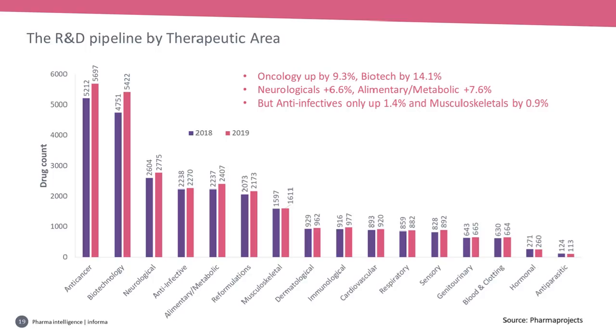Next, you see not really a therapeutic area, but another class of drugs, if you like, the biotechnology drugs. And these are up by a massive 14.1%. Then you start to hit the other therapeutic areas. So the runner-up main therapeutic area is neurologicals. That has a rise of 6.6%. And if you remember, the total pipeline size that we're measuring this against was around 5.9% up. So this shows you both oncology, neurology, and also alimentary metabolic with a 7.6% increase, all outperforming.